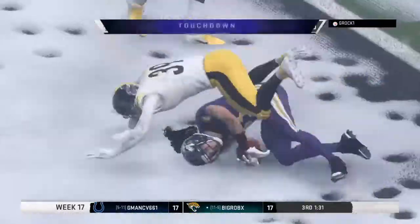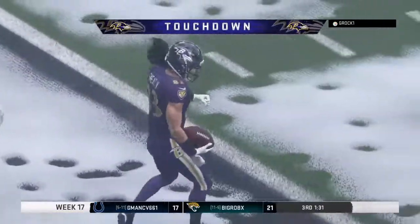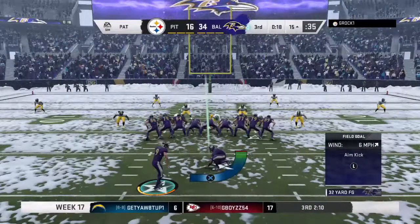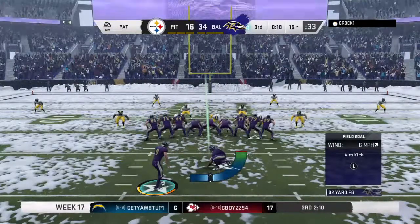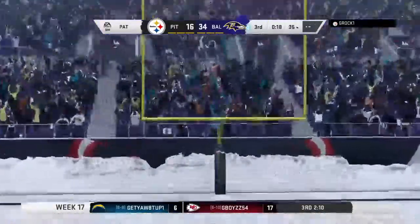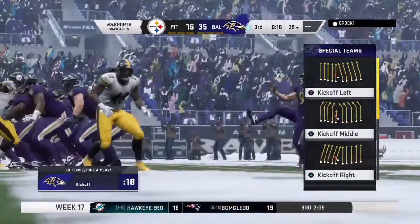Mariota now. And he is into the end zone for a Baltimore touchdown. Marcus Mariota with his third touchdown pass of the afternoon as the Ravens push further out in front. Tucker with the extra point, and that will make this a 19-point game.